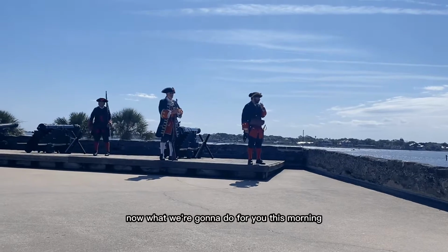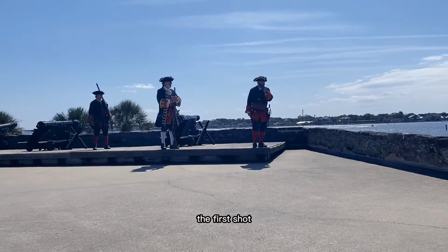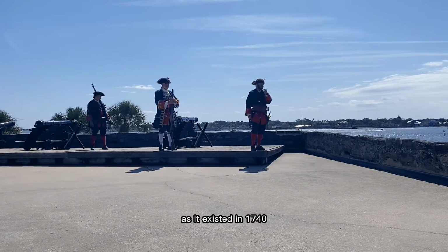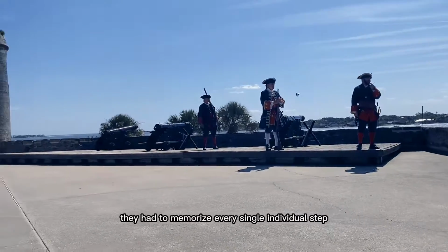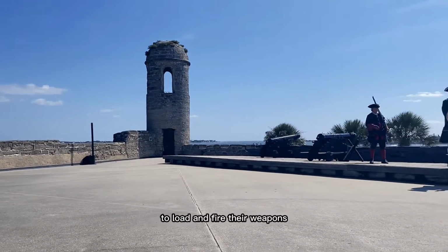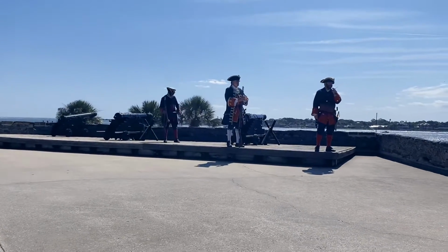Now, what we're going to do for you this morning is we're going to demonstrate these muskets. We're going to fire 2 shots. The first shot, we're going to go through the entire drill manual as it existed in 1740. This was the method that the soldiers used to train. They had to memorize every single individual step that was required to load and fire their weapons. This is going to be much slower as we go through each of those steps.